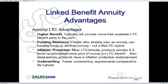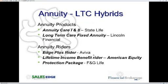Funding resource: clients who already own an annuity can transfer funds into another annuity. Inflation protection: most long-term care annuity products provide 2 to 3 times the accumulated value, as I was just saying when I was talking about higher benefit. Also, of course, they have that inflation protection endorsement. Underwriting: here's a key feature about these types of products, they are a lot less stringent on underwriting than a standalone long-term care insurance policy would be. So that's a great benefit for getting involved in these types of sales.